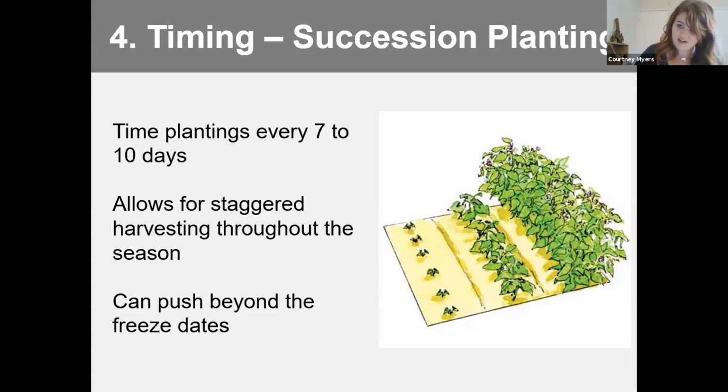Our carrot planting date we had decided on was August 30th. So I'm going to go back a week before and add another carrot planting date on August 23rd, and then go another week beforehand and add another one on August 16th.